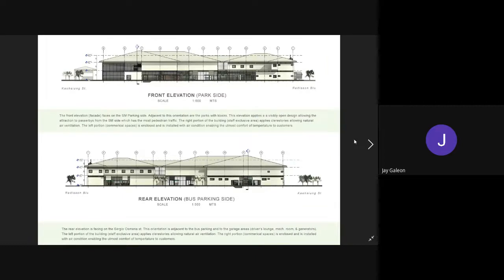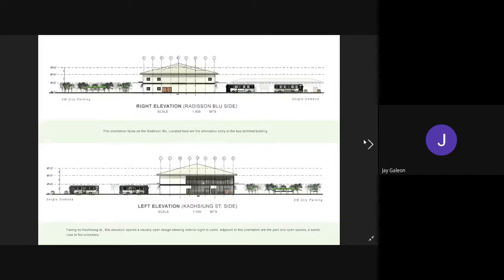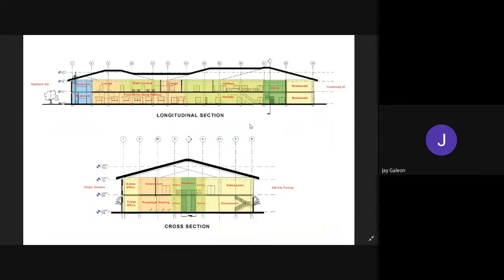So here is my front elevation. This is on the park side. This one faces SM parking. And this is my rear elevation adjacent sa bus parking. My right elevation facing Radisson Blue. And my left elevation facing Kaohsiung Street. So here is my longitudinal section and my cross section.